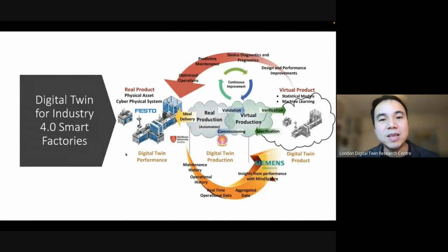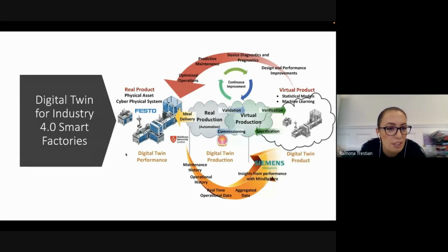So now we'd like to show a little bit more detail. Of course, we don't have time to show too much detail, but still a little bit more technical with this. So I'd like to hand over to my colleague, co-investigator of the project, Dr. Ramana Stretching. So Ramana, it's up to you now. Yeah, thank you very much, Juan.